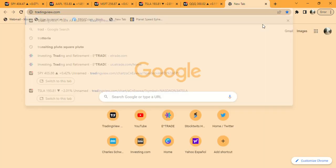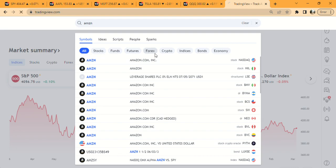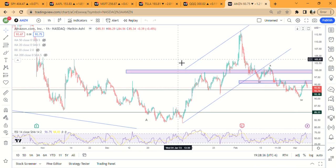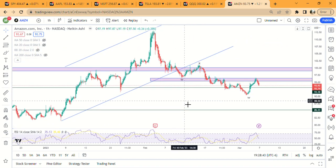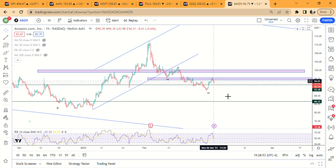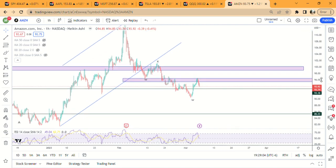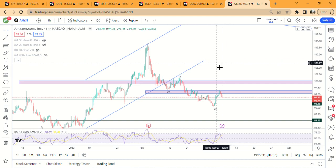Let's look at Amazon. On Amazon, I sold some puts for 85 for a couple months out, and I bought the 90 puts with the premium because I'm looking for it to hit 85 at some point. I've had this for a while. I think it's going to hit 85 at some point. So I'm looking to get pretty good profit on the puts, and then I'll be down on the sold puts, but I'm not afraid of owning Amazon at 85 bucks. So it's pretty much a risk-free trade in my eyes. If it goes up, I pretty much break even. If it goes down, I'll make money on the puts, and then I can potentially own Amazon at 85 bucks.